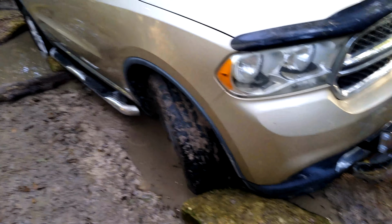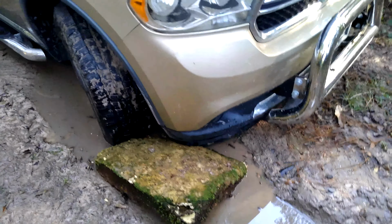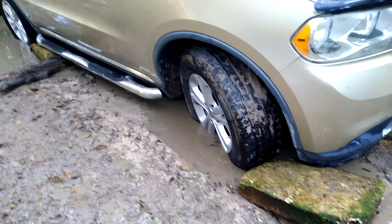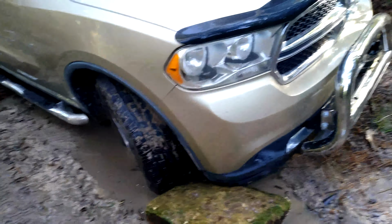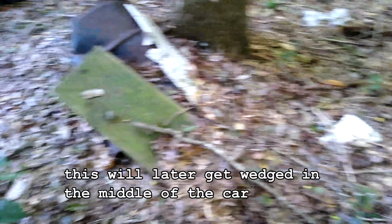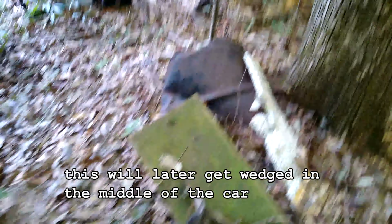I saw some foam boards on the side of the trail. I was extra careful to get them because there might be snakes. I know there are snakes here, so hopefully this works. Foam boards didn't work. I'm here at the campsite. It's just a few yards away, looking for something that can help me get out of that area. I hit the jackpot. Board.